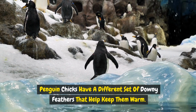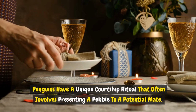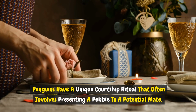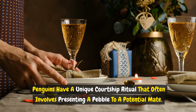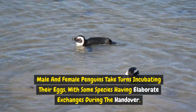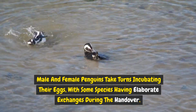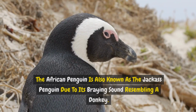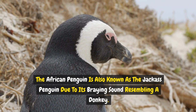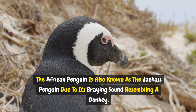Penguin chicks have a different set of downy feathers that help keep them warm. Penguins have a unique courtship ritual that often involves presenting a pebble to a potential mate. Male and female penguins take turns incubating their eggs, with some species having elaborate exchanges during the handover. The African penguin is also known as the jackass penguin due to its braying sound resembling a donkey.